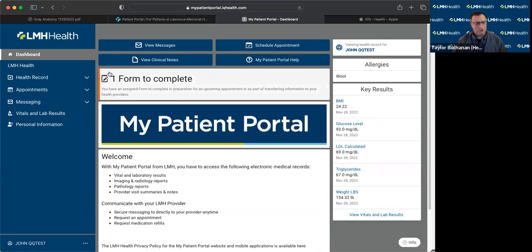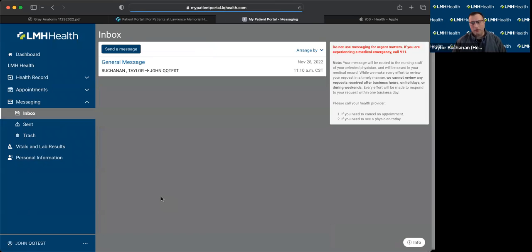So I think I'll start first with the messaging section. This section looks a lot like an email inbox, but it behaves a little differently from email. When I'm going in here and looking at messages or sending messages, I'm interacting directly with the computer system at LMH. So everything is encrypted and secured. It's not going over the internet to send my messages to my provider.